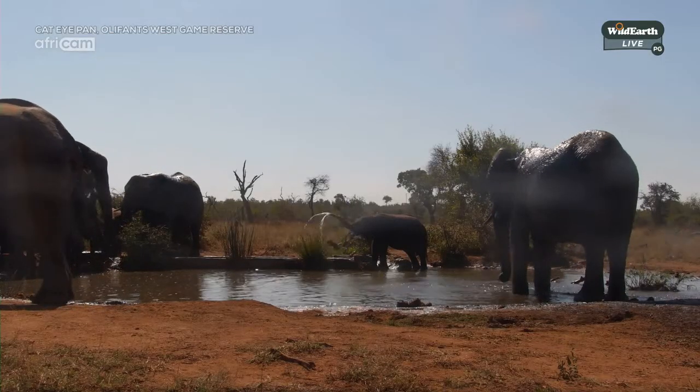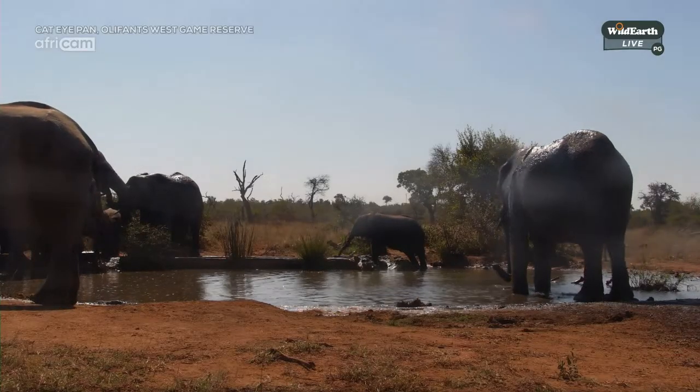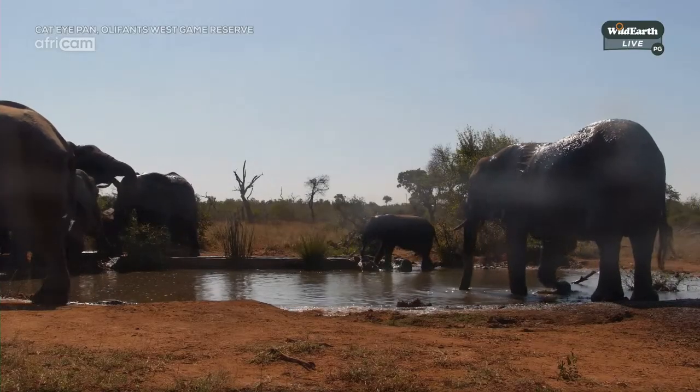So we've got a Mopani tree squirrel that is chirping away in the background there. So it's probably a male Mopani tree squirrel trying to attract a nearby female.